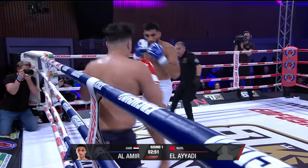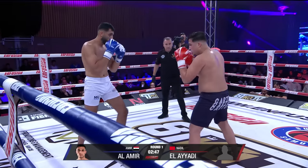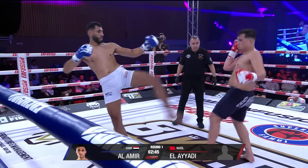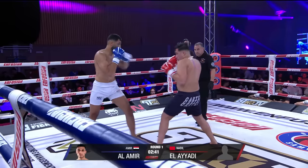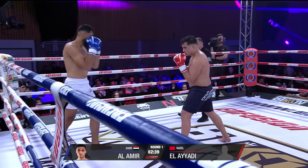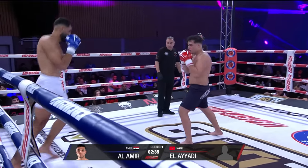Strong high kicks from Amir. This will be explosive. We know they hold power. Both two KO specialists. Oh my goodness me, those kicks are just so powerful. Ayyadi is expecting those kicks from Amir though.